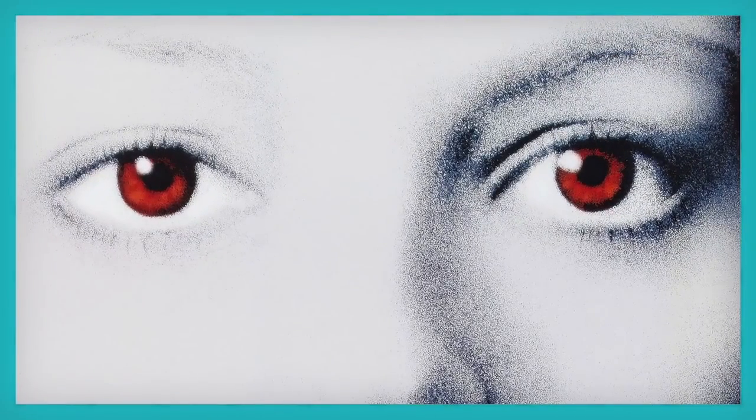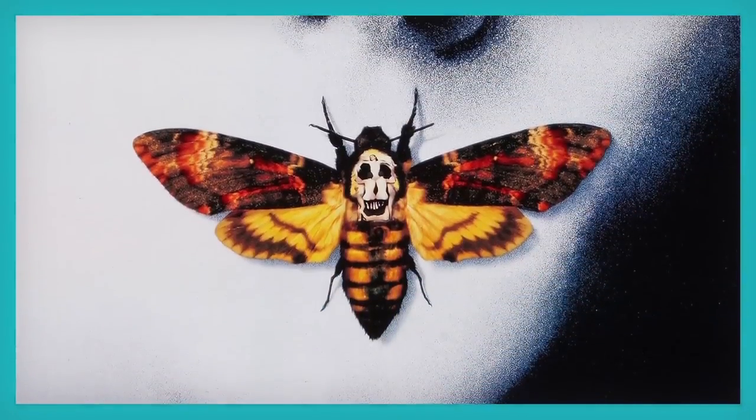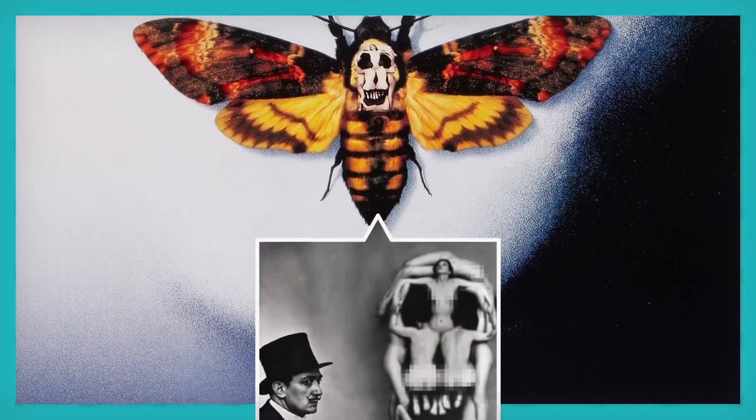If a close-up of a pale Jodie Foster with red eyes isn't enough to convey a sense of terror and death, check out what's covering her mouth. The infamous Salvador Dali photograph, In Voluptas Mors, superimposed on the Acherontia atropos, or the death's head hawk moth. It evokes a particular sense of unease, but it also acts as a symbolic storyboard for the movie itself.